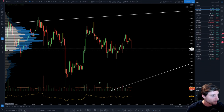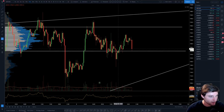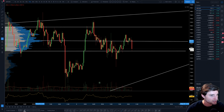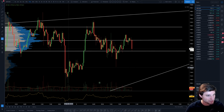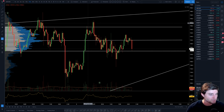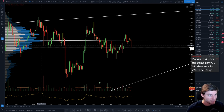We can mark here a value area low, and here our point of control. So we now have three points on our charts. Here we can see big acceptance that got below this range, but obviously it was brought back up. I personally think this is really choppy. For me, Bitcoin is really choppy at the moment.